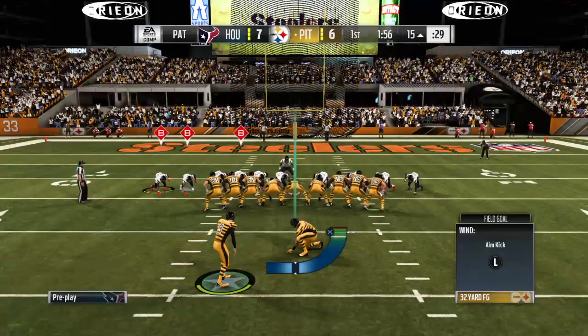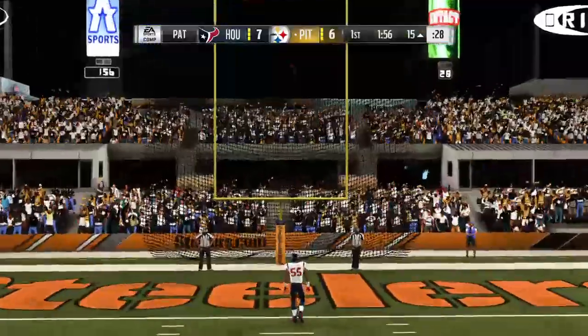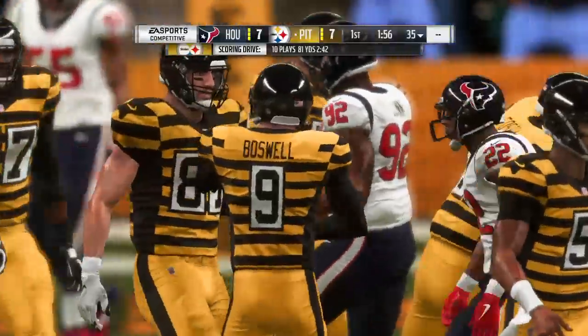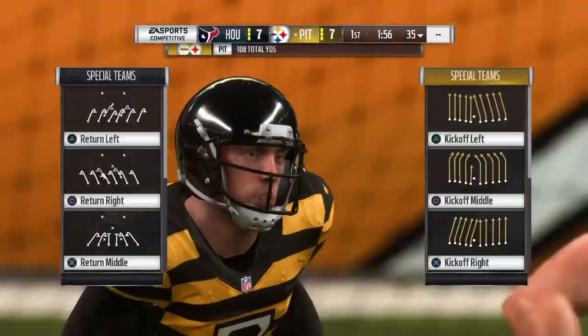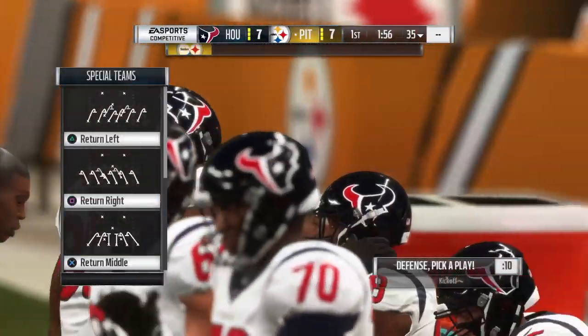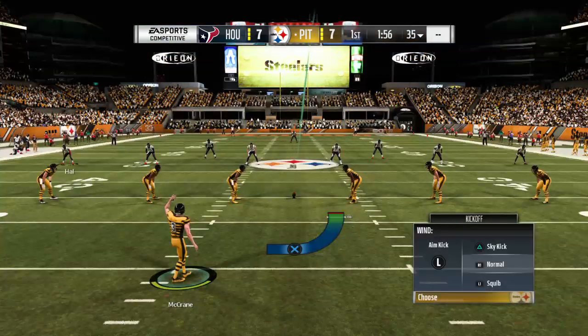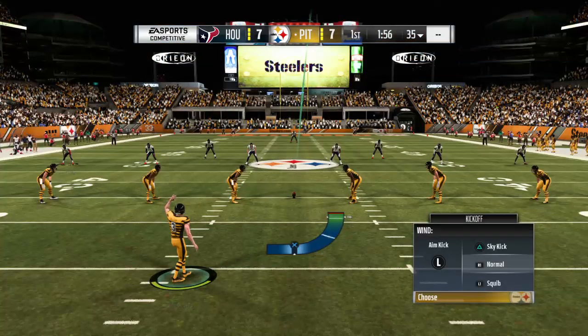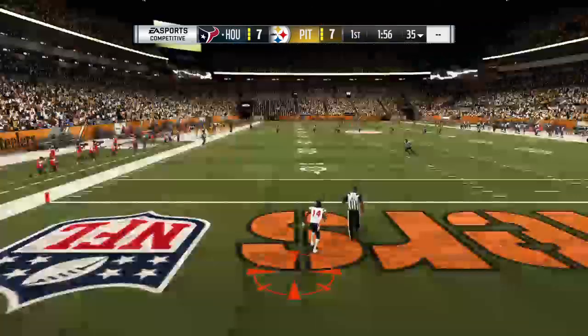Solid job up front, really just a solid job all the way around to get that one in. That was well executed, wasn't it? Well blocked, well run, end result, 6 points. Touchdown. Boswell good with the extra point, and we are tied at 7. A 10-play drive that time, and it was finished by the touchdown run from the 15. So a tie ball game here as the kick's away.